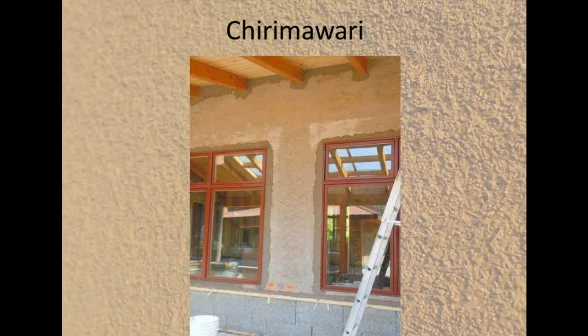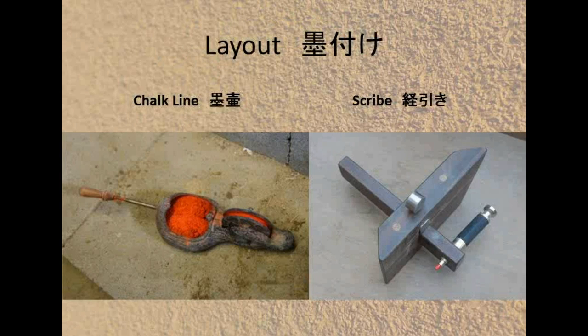And the Chirimawari determines the final finish level of the plaster. You go around all of the windows, all of the doors, all of the woodwork and plaster at a bevel to determine your finish level. So in order to mark out your finish level, you'll drop a chalk line. Actually, we use an ink line, but you'll lay out your finish level on all your doors and windows and woodwork.